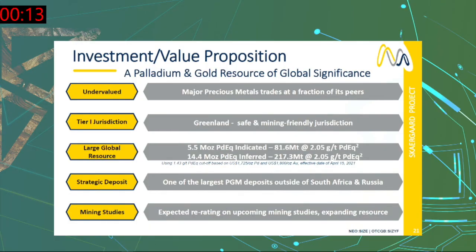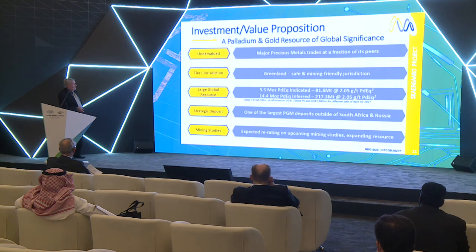This deposit's been known about since the 1930s as a layered intrusion. Mineralization was only discovered, as I said, in the early 1990s, but the geology, the structure is well understood. So we're highly confident of putting a big chunk of these inferred reserves into indicated into measured as we go forward with the studies over this coming summer and the ensuing months.